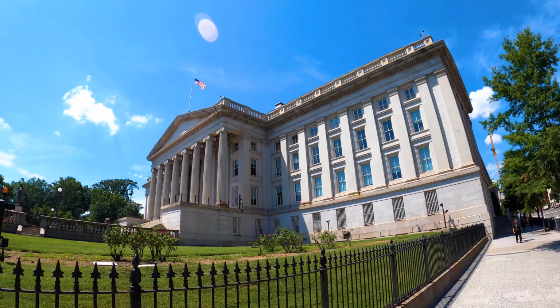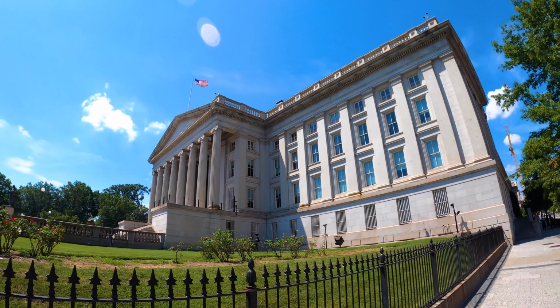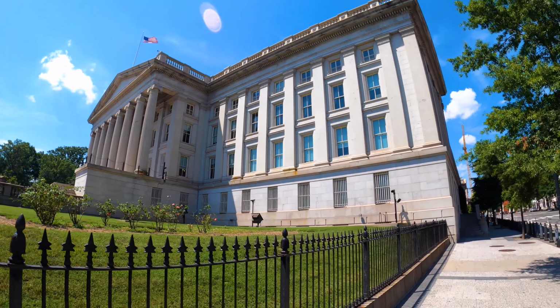This is the US Department of Treasury. Built between 1836 and 1869, the building was designated as a National Historic Landmark in 1972.